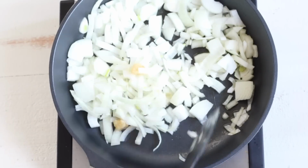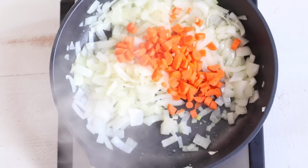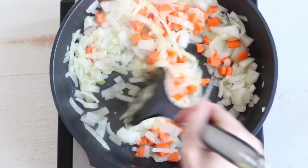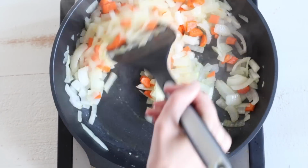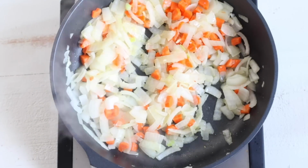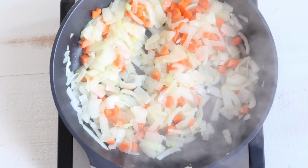So melt some ghee in your pan. It could be butter, coconut oil, it's totally up to you. Add your onions and garlic, and really just once they soften and start to get a little translucent, you're going to add those chopped carrots. I just coarsely chopped everything. It doesn't have to be perfect, but you can make smaller onion pieces. It's totally up to you.